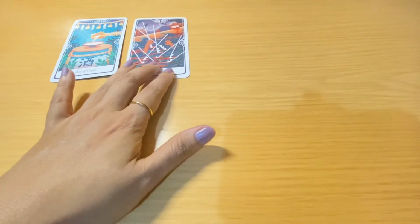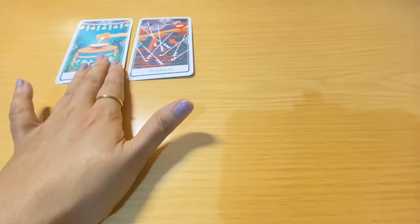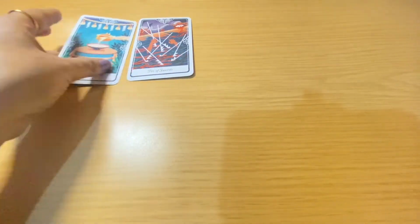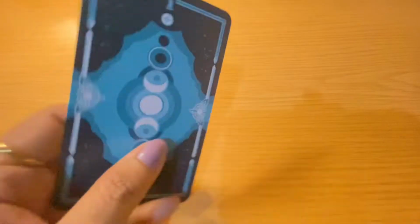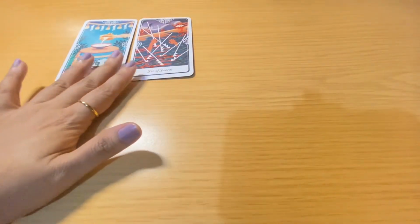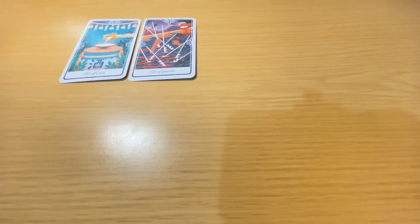Aren't these cards beautiful? I love these cards. These are like my favorite cards right now. The only problem with these cards is they're not flimsy, but they don't sit straight. Yeah, okay, anyway, let's get moving on.